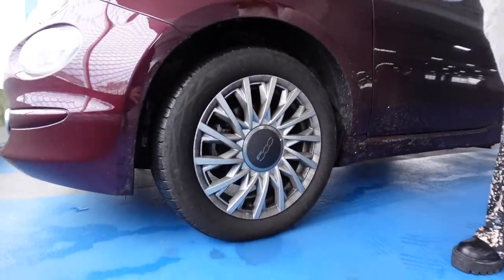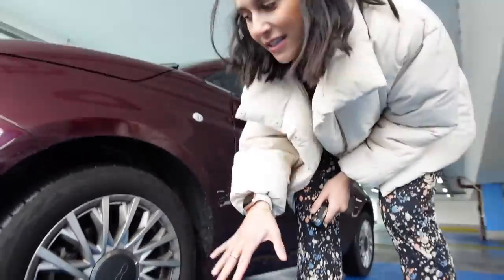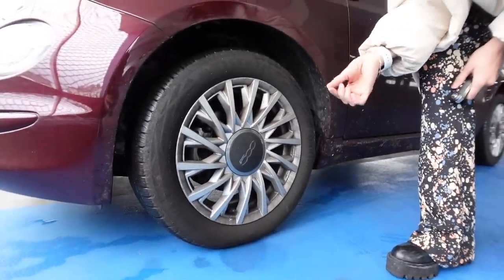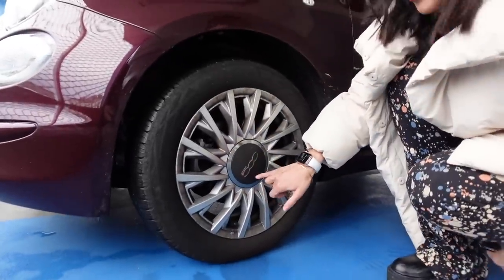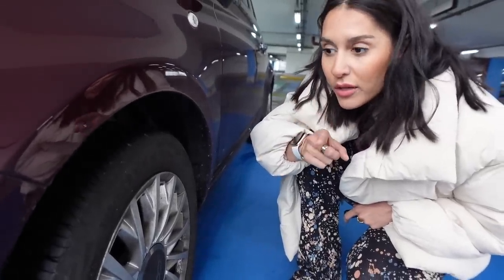Now, listen, I've had this car for about 4 weeks now. I haven't cleaned it since I've had it. It's looking pretty good. What inch rims are those? 35-inch rims. And you can see the little 500 logo. So cute, so stunning. It's almost 4x4, so you will not get stuck in the snow when it arrives that week.